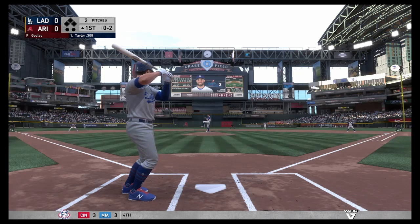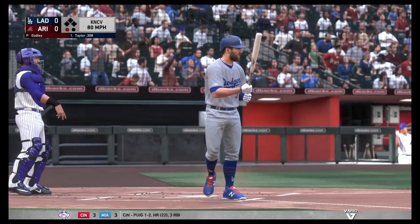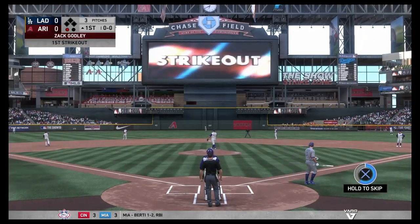Yeah, Matty, in this sport at this level, you have to find a way. And now strike three with the knuckle curve. So an easy out for Zach Godley against Chris Taylor. Just throwing three knuckle curves really killed it.